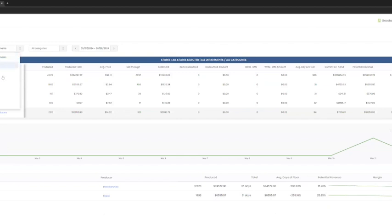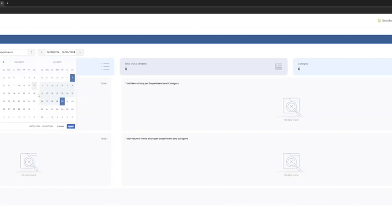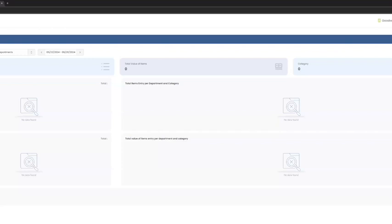You can also filter it down to your specific departments, specific categories, and then if you wanted to break out a store as well. You can see your sell-through rate over time, as well as some top producers. You also have access to some additional analytics, really a production overview. So I'll just update my time feature. Doesn't look like there's any data in our demo system, but this will give you a full report basically on how you're doing at each of the stores.